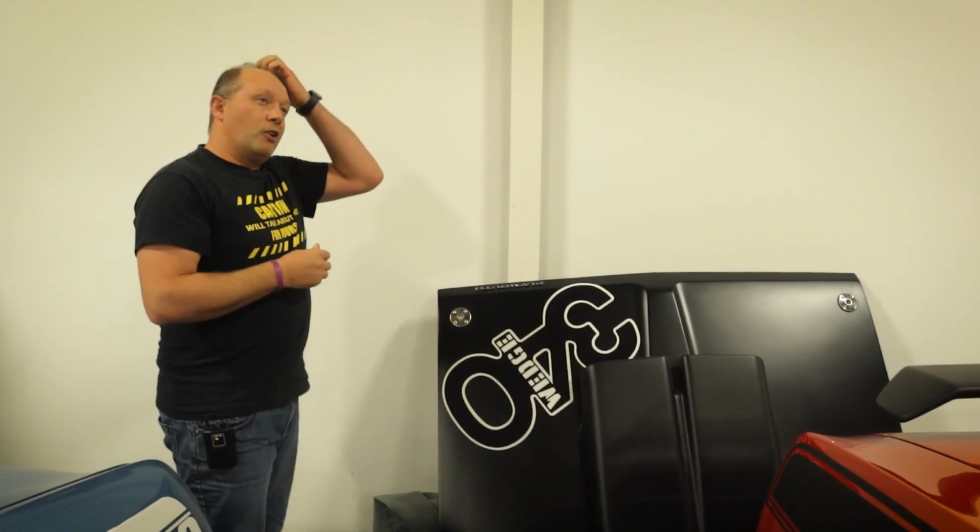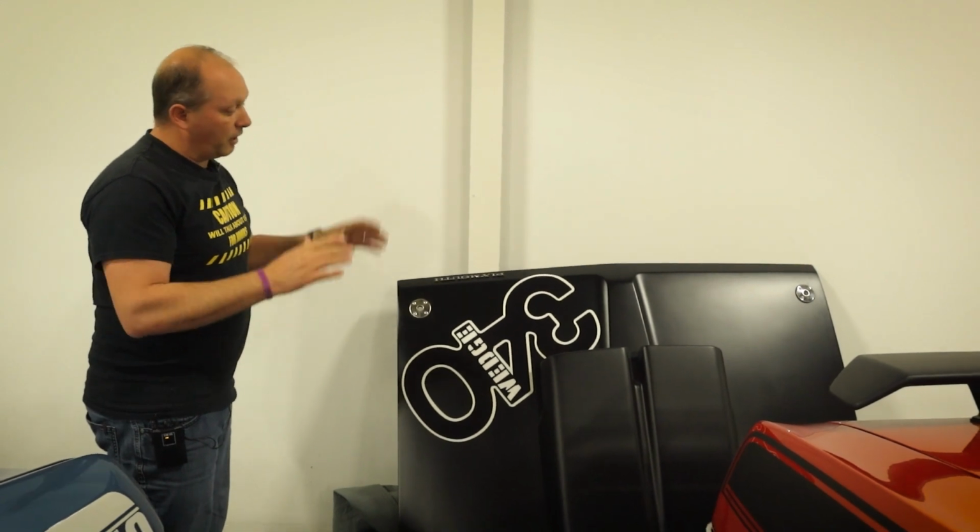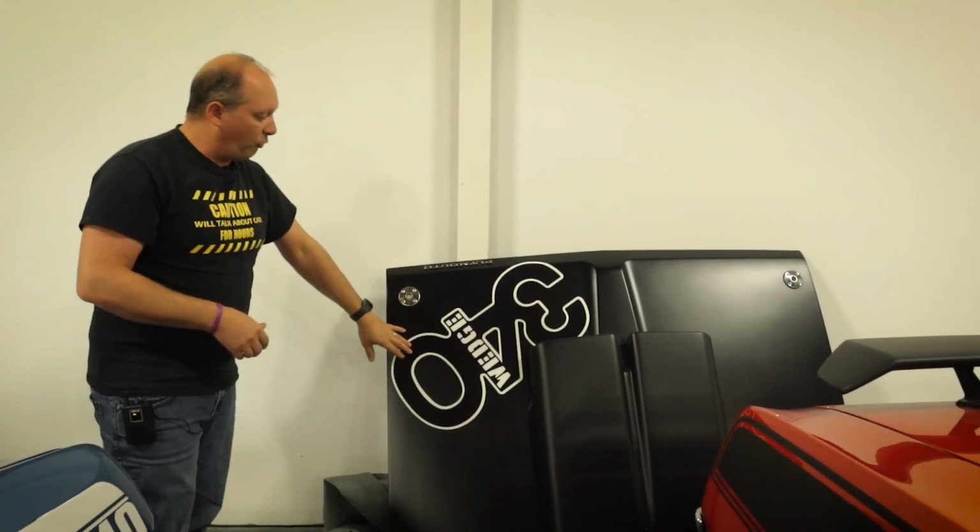I know we had one on our Dart Sport. We bought that one again years ago from Year One. You couldn't buy it from Chrysler anymore. Anyway, I like the way it looks. I love the black on the black, the 340 wedge.